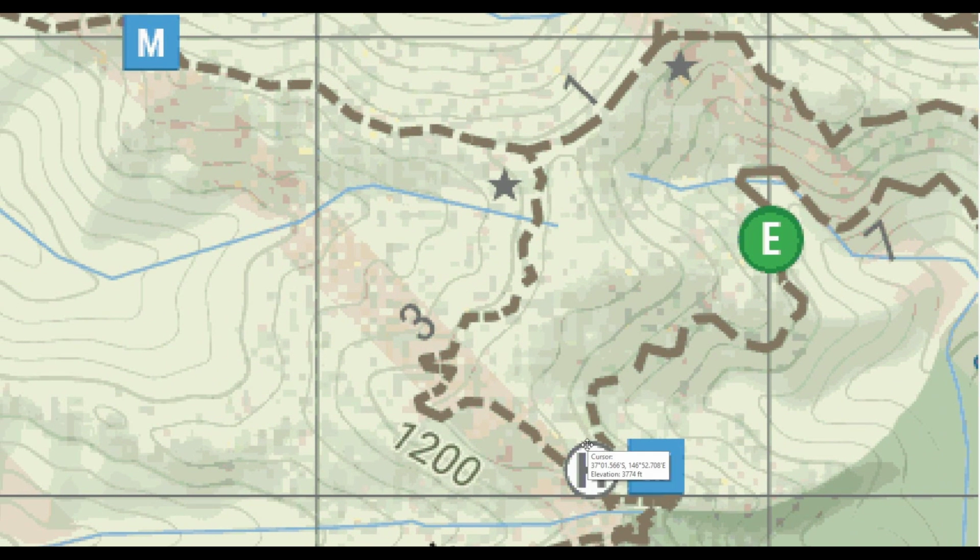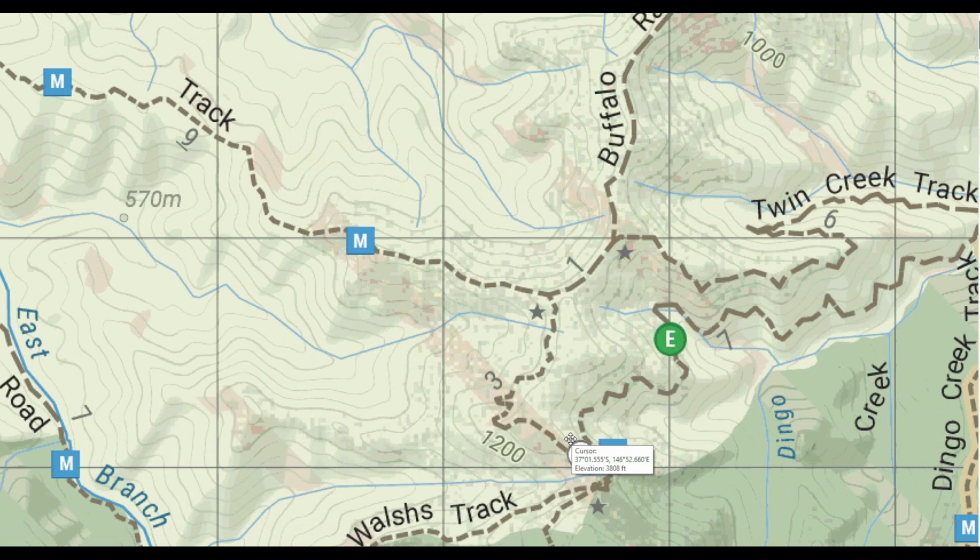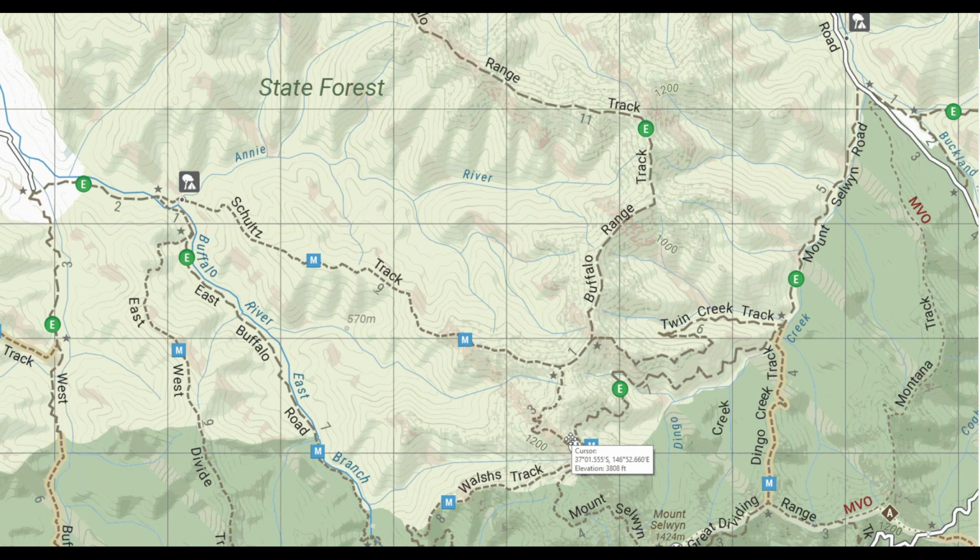As well. So today's video ends at the helipad, and there's been some changes there as well. So it's all happening in this part of the high country. I won't say any more than that at this time.